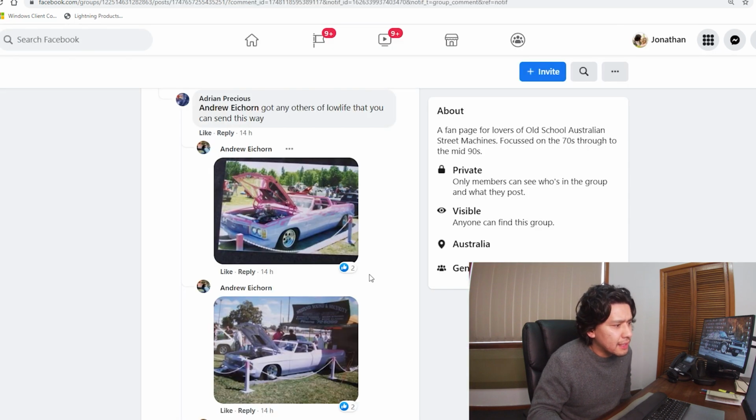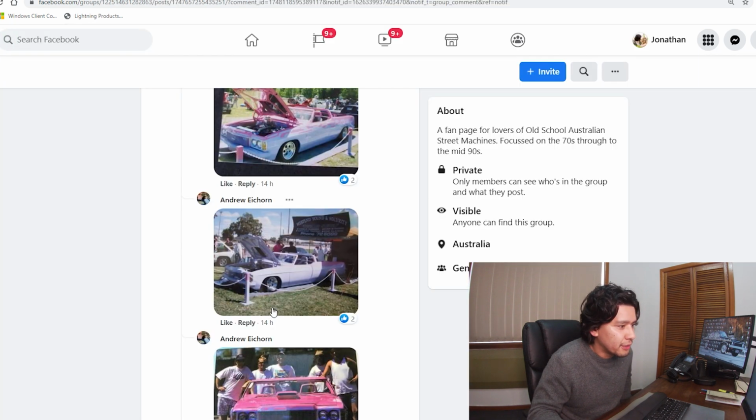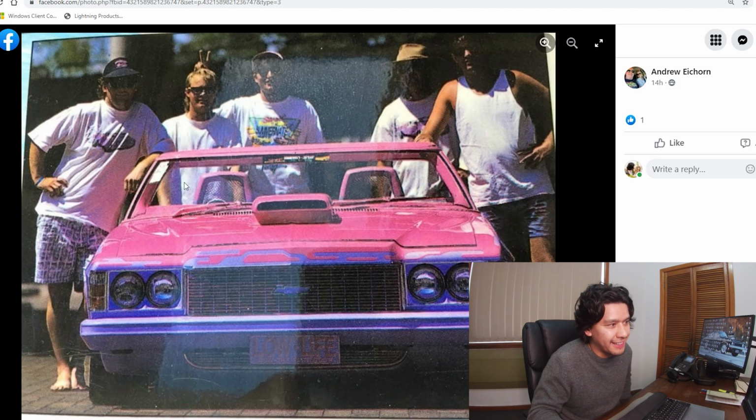So I think, yeah, it's definitely been lowered. It looks good. It looks real good. There might even be a supercharger lurking under there. And the thing was low. Check how low that is.